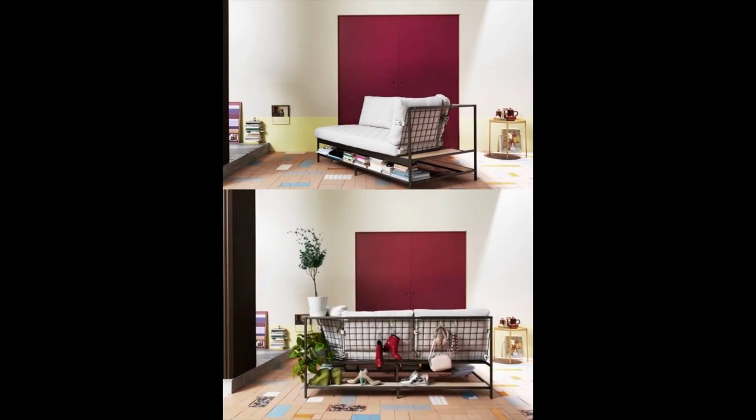IKEA sofa with shelving. What a great multi-purpose sofa for a small apartment. It includes 2 shelves, one in the front and one in the back, to hold your favorite books, shoes or magazines. Add hooks to the back to create a home for other accessories like purses, hats, or gloves.